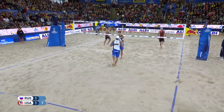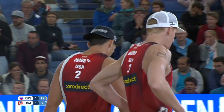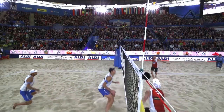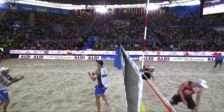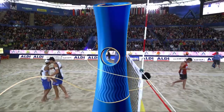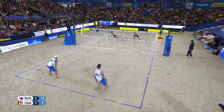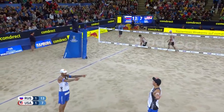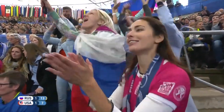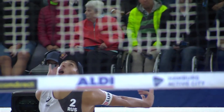Oh, Tri Bourne has pushed that ball out of play. It was a good plan. The tactic was definitely the right one, but he just struck it a little too hard. It's now 12-7 to Russia. Can you believe it? Who would have thought, 7 points in a row, the way the pace of this game was going? Another ace from Stoyanovskiy. 13-7. And with the adrenaline pumping through the Russian players' veins, there's no stopping them now.